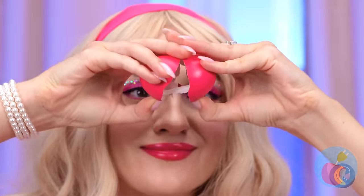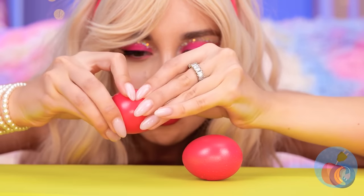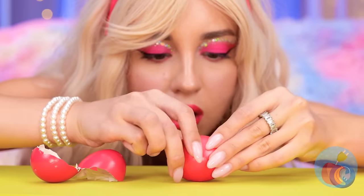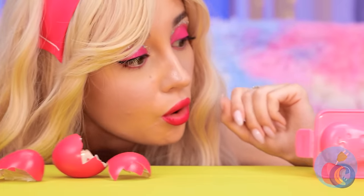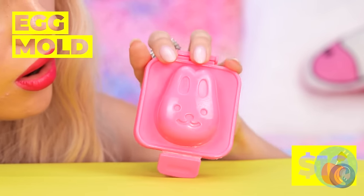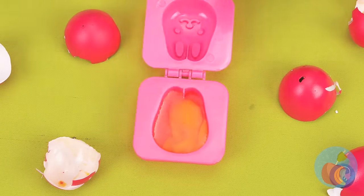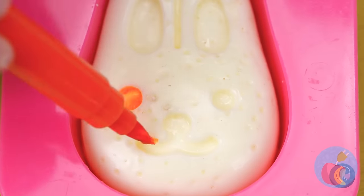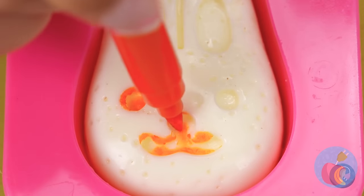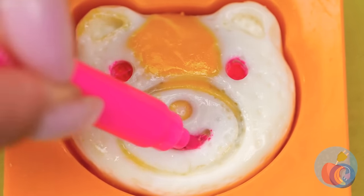Oh. Next up, it's time to break some eggs. Aww. But there's hardly anything inside. Well, if you want to make great eggs, this special mold should help. Just crack an egg inside and cook. Aww. While we're at it, let's add a face. Just think of all the different faces you could make.